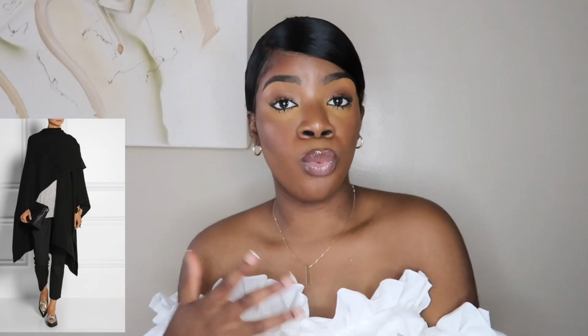For winter, I would suggest cashmere, wool, and fur. I think for me personally, in the wintertime when you have a nice fur coat, it's like she got money. Faux fur, okay? Faux fur is what I meant. Because fur can be very expensive. I'm talking about the faux fur, because we're trying to save money out here, but we're trying to look good on a budget.